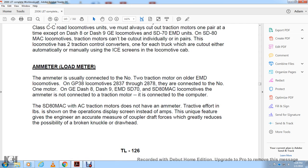The ammeter, or load meter. The ammeter is usually connected to the number 2 traction motor on the EMD locomotive. On the GP38 locomotives, 2837 through 2878, it is connected to the number 1 motor. On the GE Dash 8 and Dash 9 and the EMD SD80 MAC locomotive, the ammeter is not connected to a traction motor. This is connected with the computer.